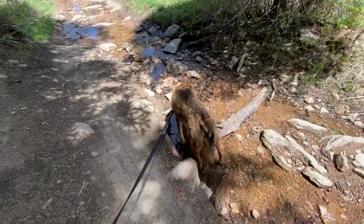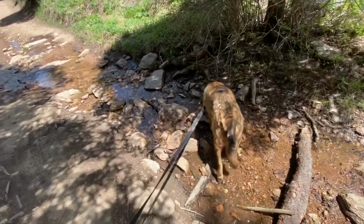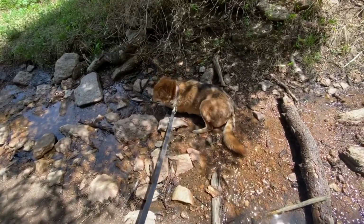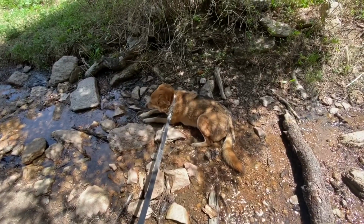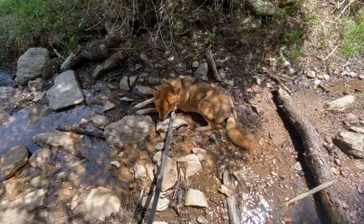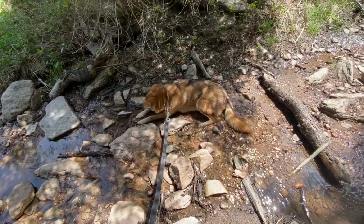Finally, we're back down to the bottom of the trail and we found a creek. The trail's mostly dry, but Ranger's specifically happy to find cool, refreshing Rocky Mountain water. I don't think he's gonna get up for a while. I think he's happy right there.